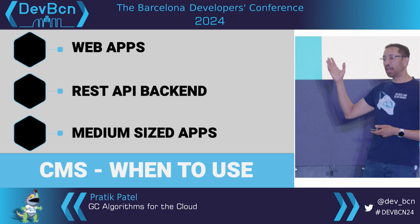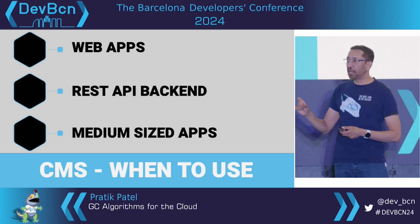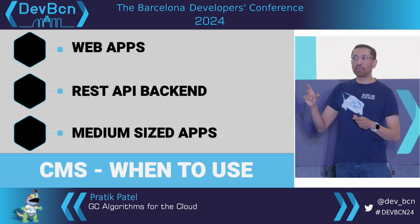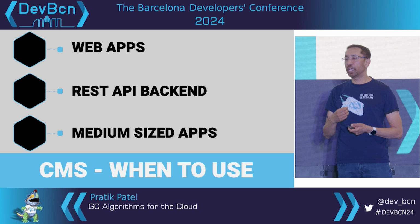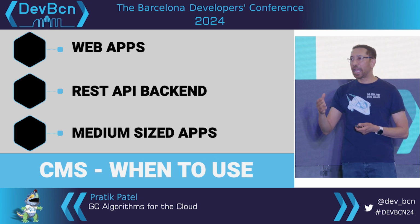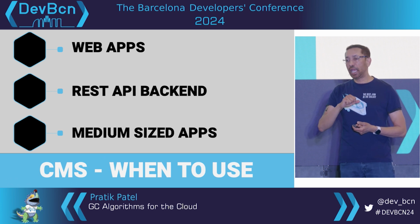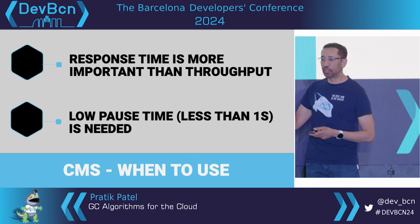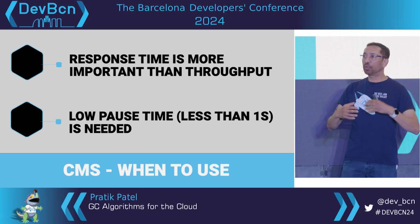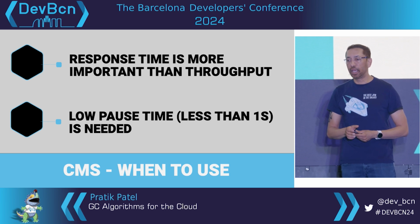Similarly, with REST API backends, and again, this is key in terms of sizing, you have a medium-sized application that uses a medium amount of memory. So what does a medium amount of memory mean in this case? Something like 2 gigs of RAM, 4, 8, 16, maybe even 32 or 64. But typically, when I work with customers and they go beyond 64 gigs of RAM, you're starting to get to a point where the garbage collecting time will get longer than 1 second, because the larger your heap is, the more time it takes to do garbage collection, the more overhead it adds, the more CPU you need to do it concurrently, et cetera.